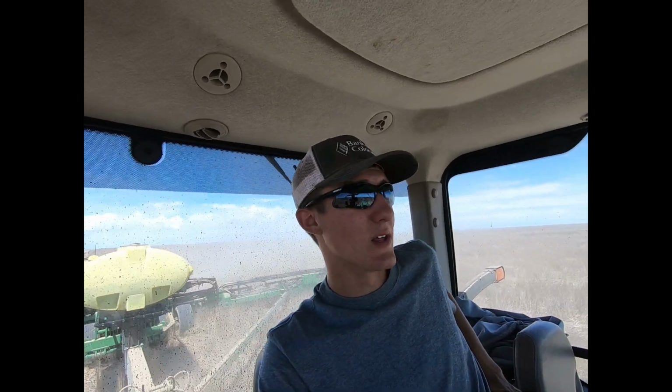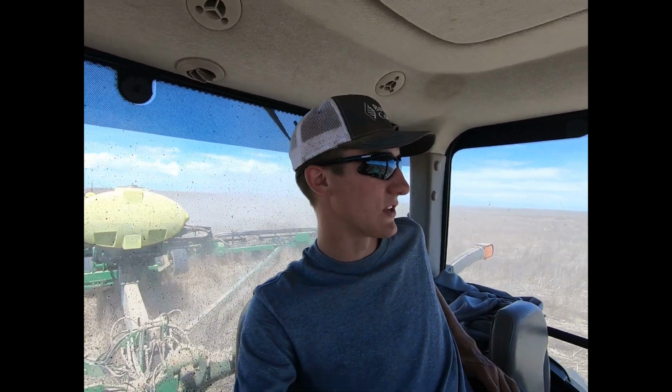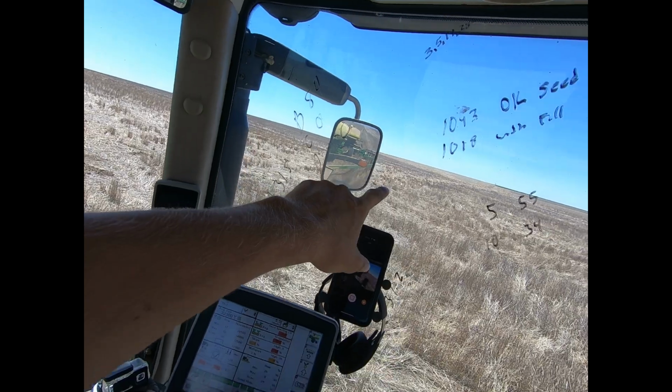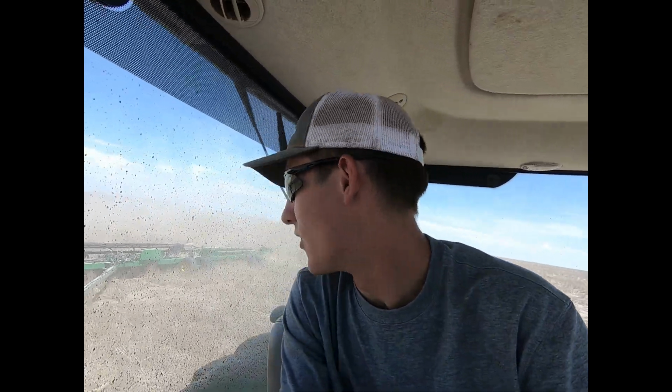So now that I've given you a little tour of our tractor, and I'm not even halfway through the field yet, you can kind of see the thin line through the field. That's the halfway point. We have gone 1 mile, 1 down, 1 to go.